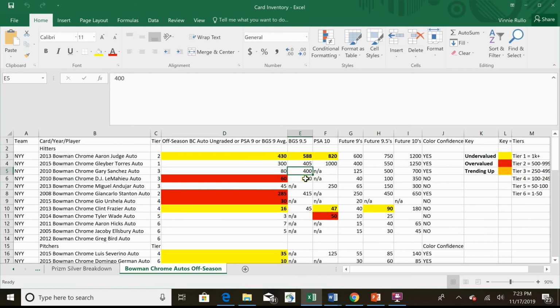His stuff is a lot more expensive in the 9.5 and PSA 10s just because that card is really hard to get in those grades. I do think he does have some upside to still go up.